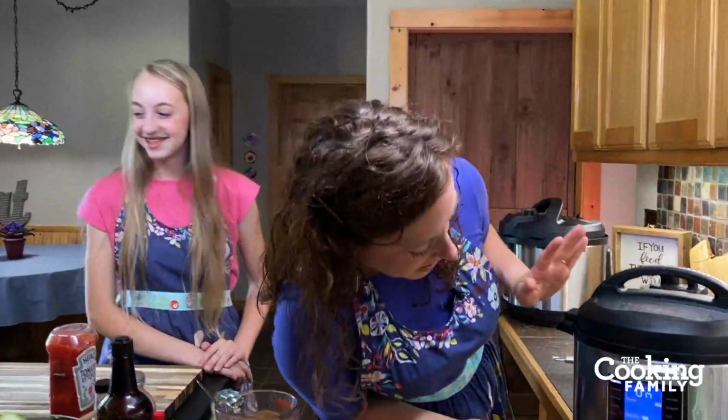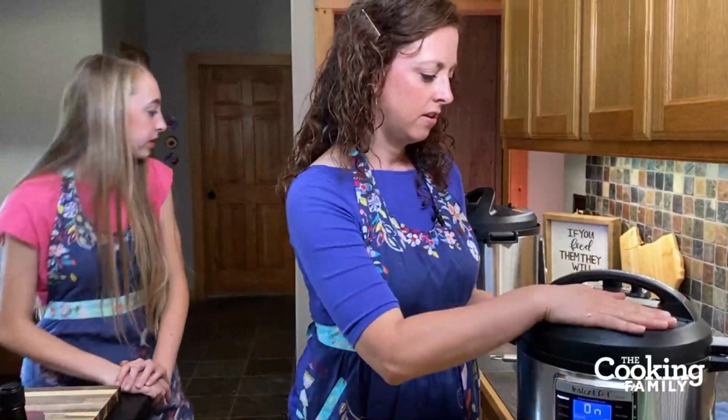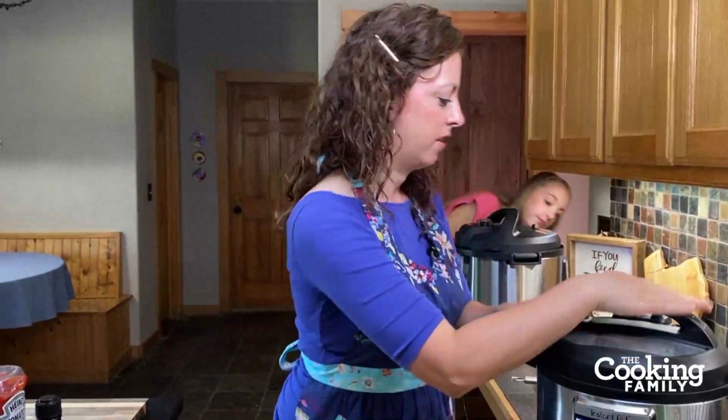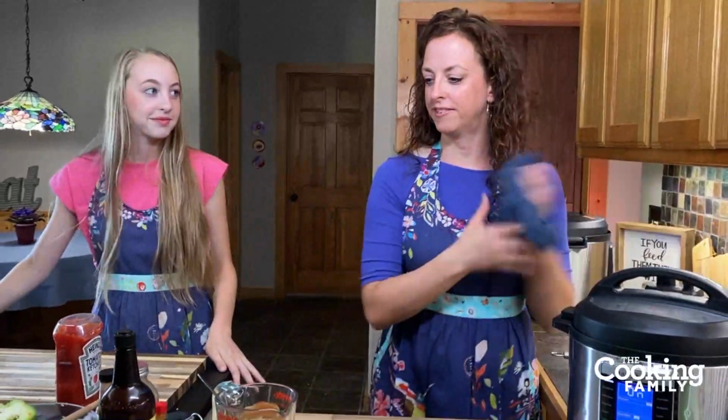Okay, I'm going to check on this. We are not up to pressure yet. Okay. Well, this is warming up, though. This has 3 minutes left on the meatloaves.